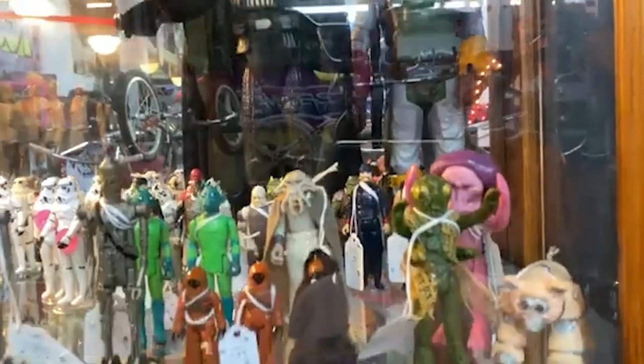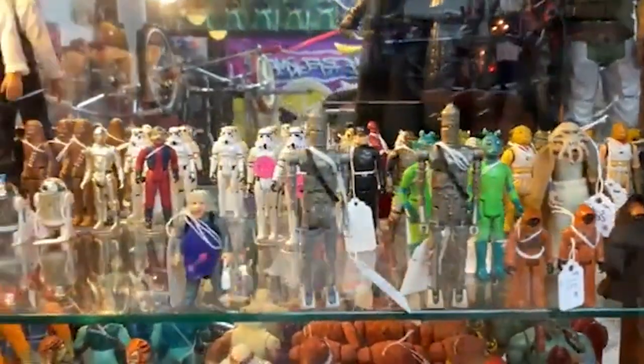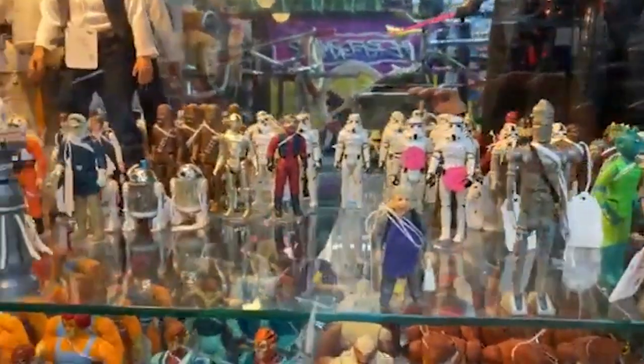But not in-depth collecting. I would just go to my local comic book stores and pick up figures here and there, not really focusing a collection or anything like that. And I maybe picked up like 10 figures around then. Some got lost along the way, especially when I moved or became an adult. Things just got lost.